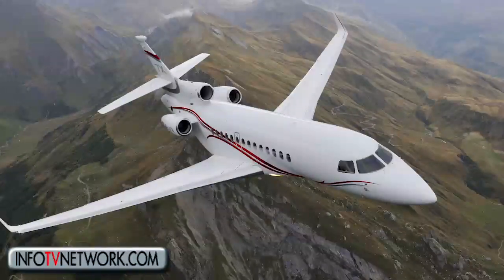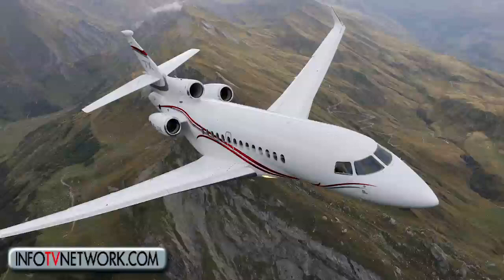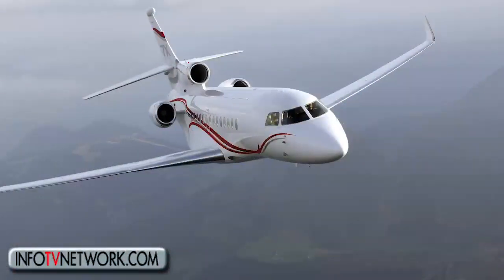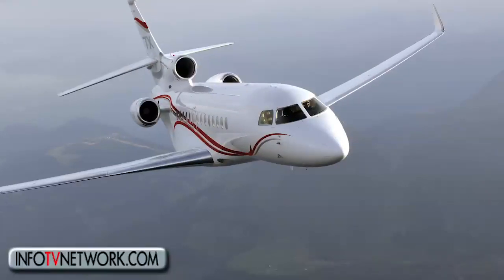That's a very fast aircraft. The 5X usually will cruise between Mach 8.0 and 8.5, but it can go as fast as 9.0. Basically, it's an aircraft that flies faster than any commercial jet.